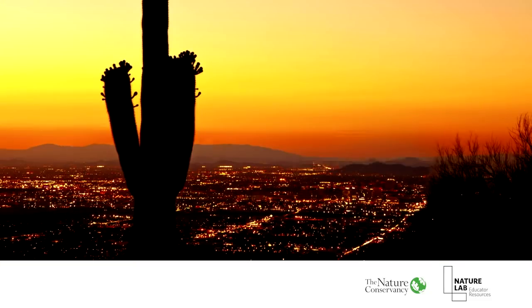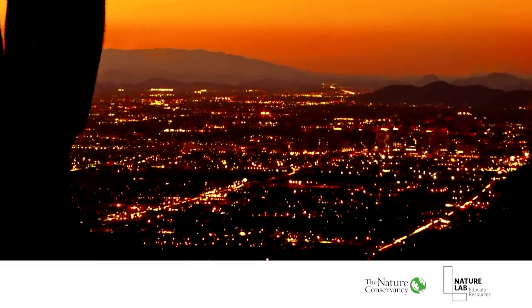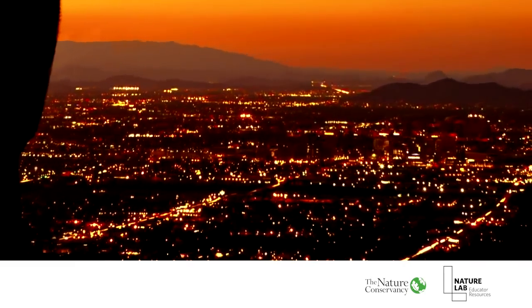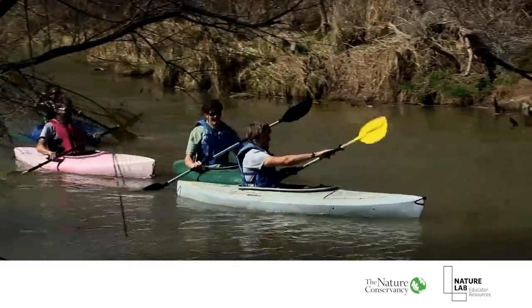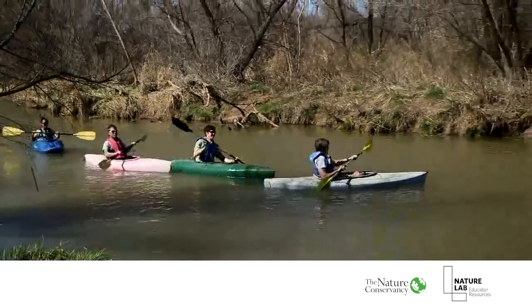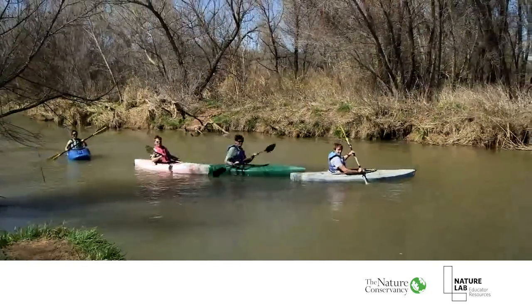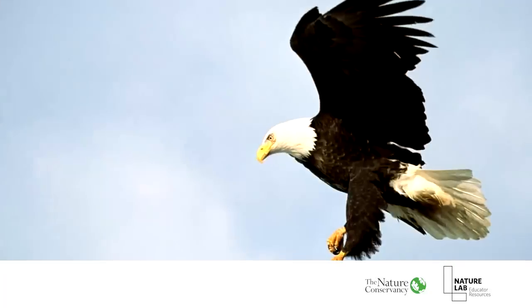Absolutely, Tyler. So just like the saguaro cactus, people have to do things differently too because water is scarce. So for example, let's look at the wild and scenic Verde River. This river provides drinking water for the 3.5 million people in the Phoenix metro area, as well as provides homes for bobcats, beavers, mountain lions, and bald eagles.